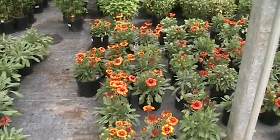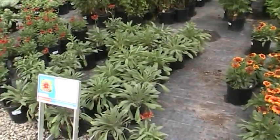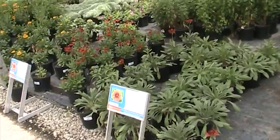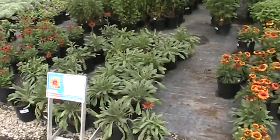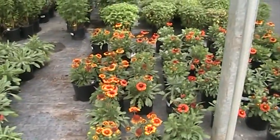And look what's just getting ready to flower. Another oldie but a goodie. Gaillardias, or blanket flower. You know, look at the foliage, I love it, but look at the flowers. You can't beat that combination. Again, both in containers or in the ground. Gaillardia gives you great yellows and reds and orange combinations all summer long.